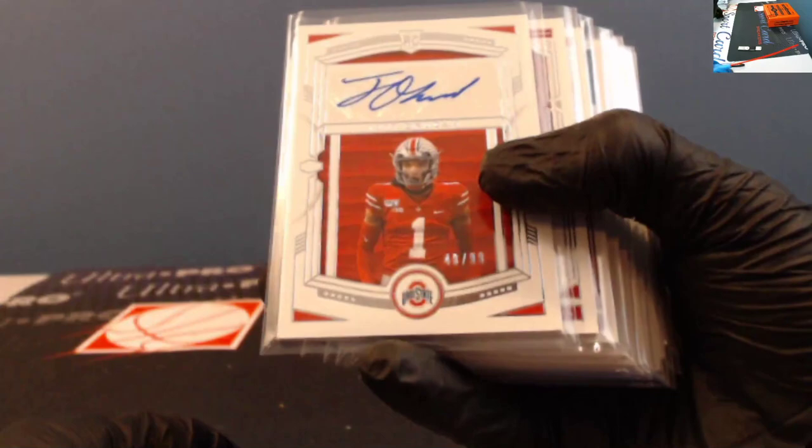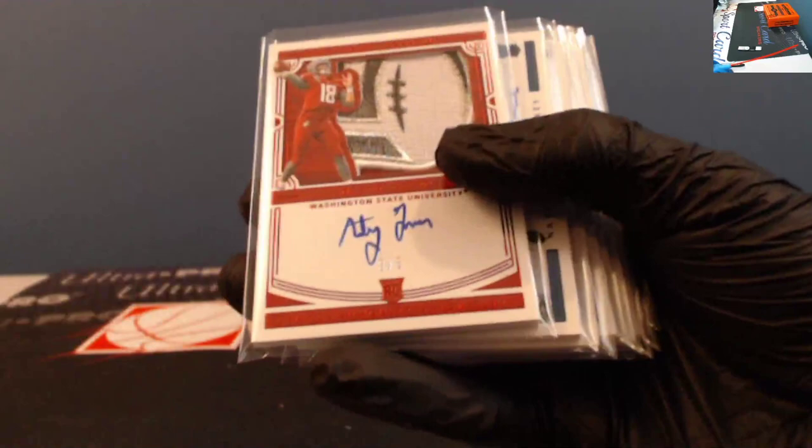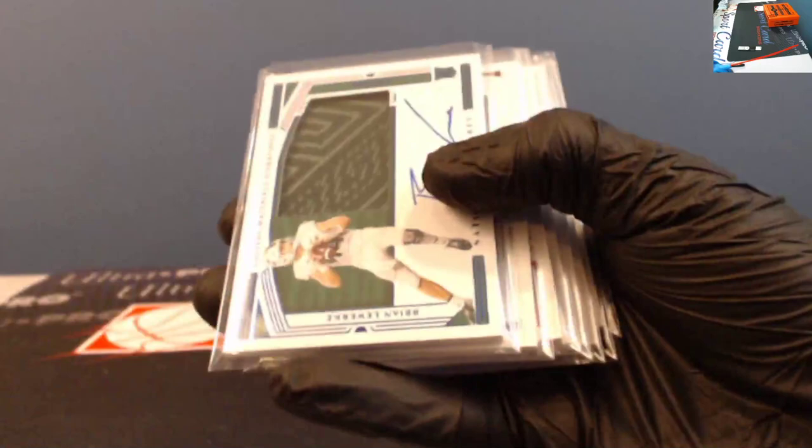Jeff Okuda to 99. Jalen Hurts to 99, two-color patch. Thick patch here, 3 of 5, Anthony Gordon. 49, Brian Lewerke.